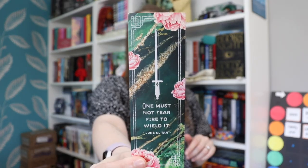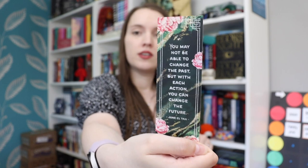Now we have a bookmark that says, "One must not fear fire to yield it. You may not be able to change the past, but with each action you can change the future." It is very pretty. It's not a wooden bookmark or anything, just a normal cardboard bookmark, but always useful.